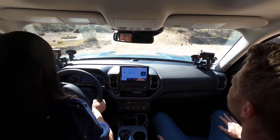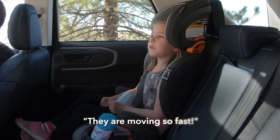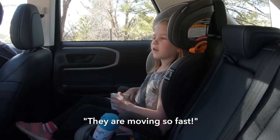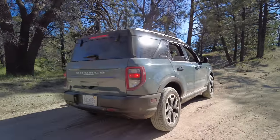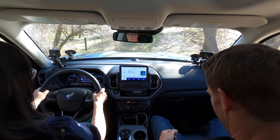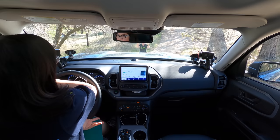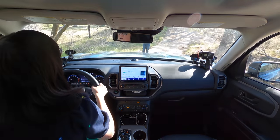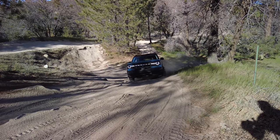What should I do here? Just keep going. Well, there's someone behind me. Oh, you could pull to the right, right here. Oh man, I even have to pull over off-road. I wouldn't have expected that. Go left. What? This will be your challenge here. I'm gonna hop out for a second, just take a quick look. Don't go anywhere. What are you doing, Mom? Doing what Daddy says. He's telling me how to get over this because it's a little bit tricky for me.